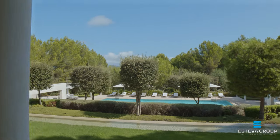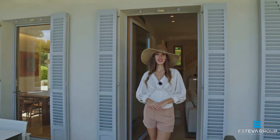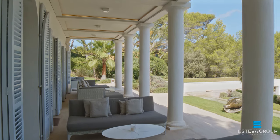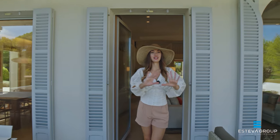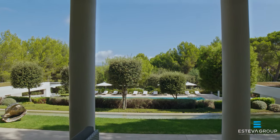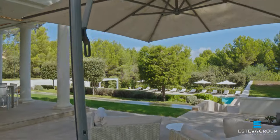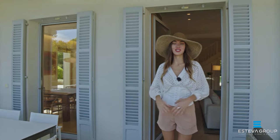After touring the interior of the main building, we step outside to the outer covered terrace. This part of the villa is ideal to sit, breathe and have a fantastic look to your pool area between these imposing columns. Here we have a chill out area on the right where you can sit, relax, have a drink and just enjoy life.